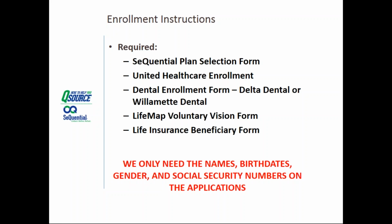For all the application materials, there's a lot of confusing stuff that are housed in those applications. What I can tell you is on those applications, the only things that you need to complete are your personal information and the personal information of any dependent that you're going to have registered on the plan. By personal information, all I need are the names, birth dates, genders, and social security numbers, as well as your hire date on those applications. You can ignore everything else on the applications, just fill in those pieces. Again, names, birth dates, gender, social security numbers.